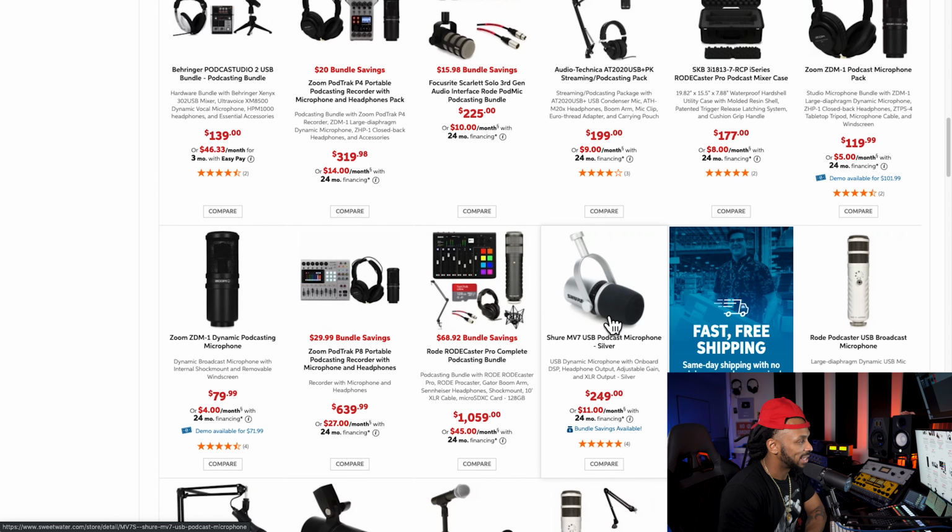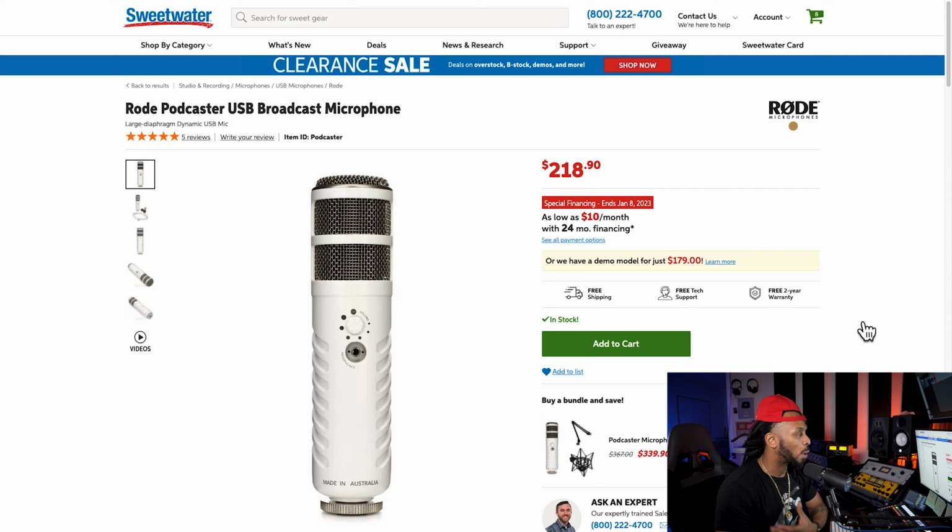Oh, they got that MV7 in white. So if you're a color snob, you might like that. The Rode Podcaster USB microphone. Now, Rode is another very trusted name when it comes to broadcast microphones. So for them to have a microphone that is USB and built specifically for podcasting, that's great.